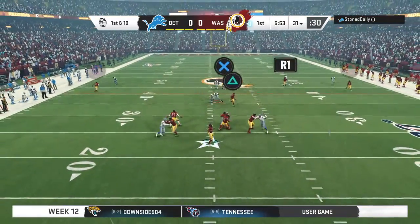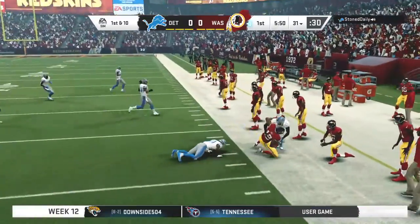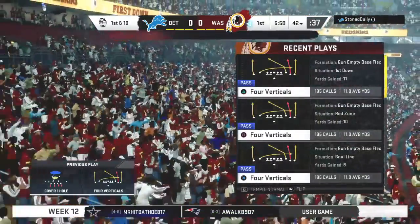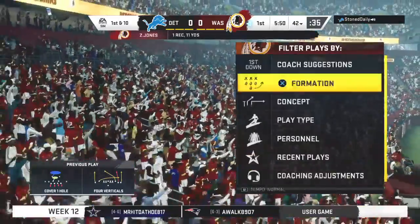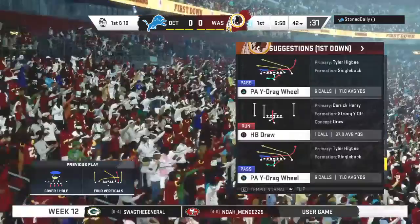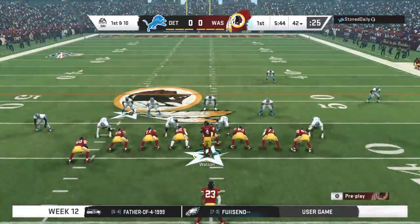Out of the gun, Watson. Jones has it. It's a first down for the Redskins on a pickup of 11. Well, if you do read man coverage, Brandon, the drag route's a pretty good one to run against it because you're running away from people on it.